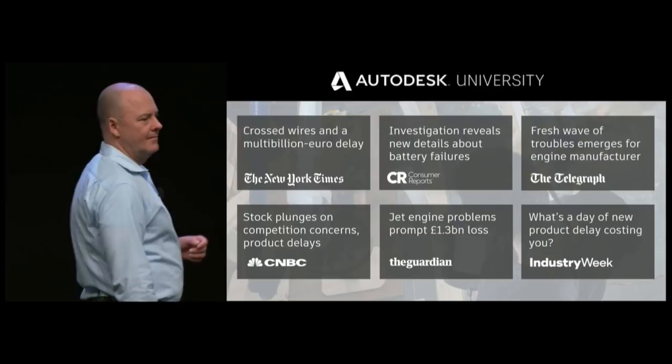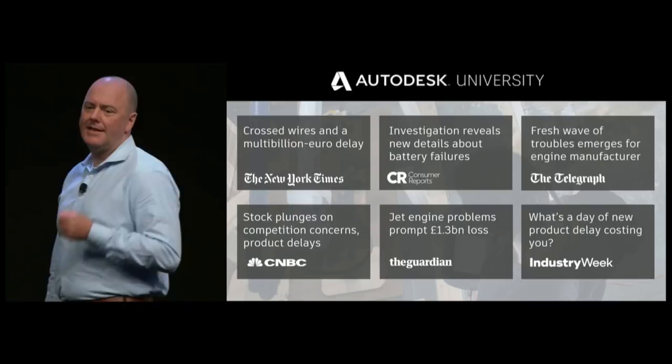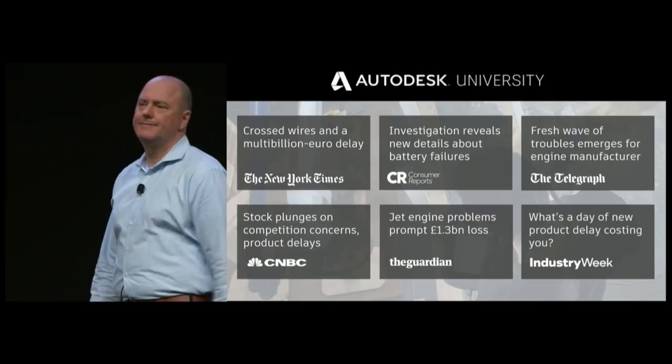It's no wonder then, with a pressure to do more with less time, at lower costs, with multiple disconnects between people, data, and processes, that we sometimes end up in trouble. Trouble with delays, cost overruns, or worse. Problems for your customers, problems for your companies.